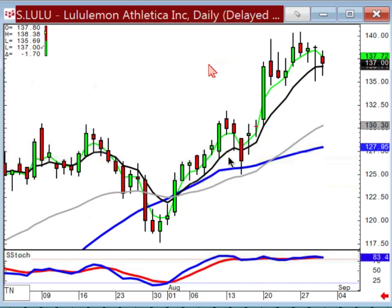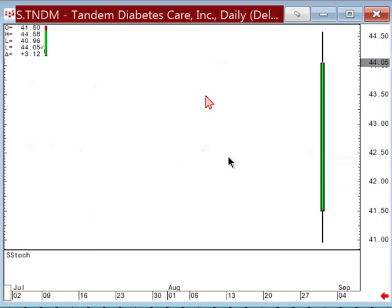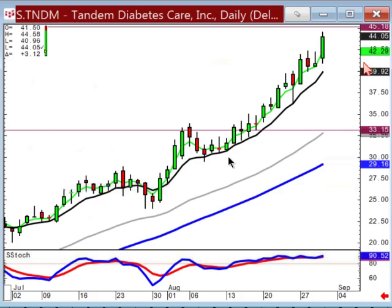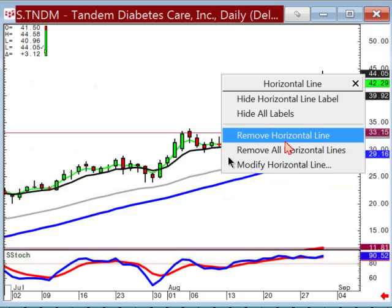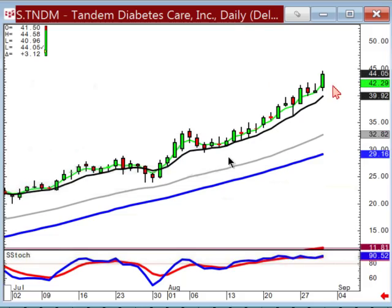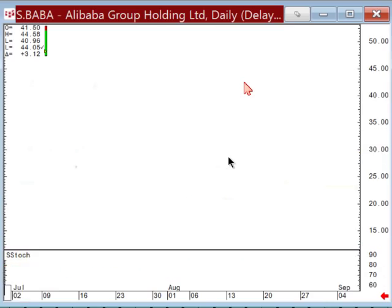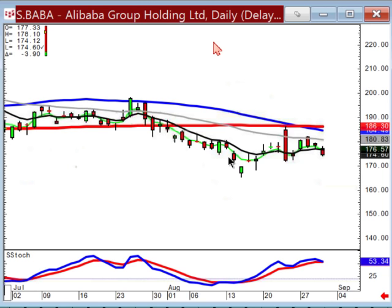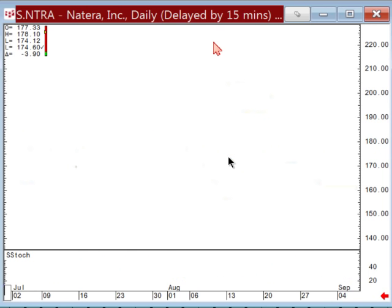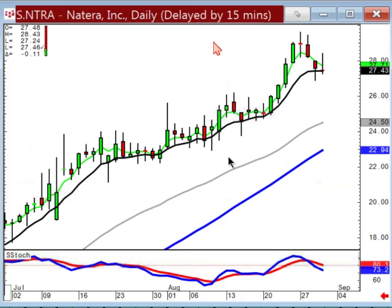Tandem, this was just kind of a steady eddy if I remember correctly. Yep. However, you're up here in the overbought area. Stay long. Just have your safety stop below the T-line. Baba was kind of, I wouldn't be long or short Baba. There's just not enough direction there. There's better shorts than that one. NTRA has to open positive. If it opens lower, your evening star signal is still in effect. You want to be out of that trade.